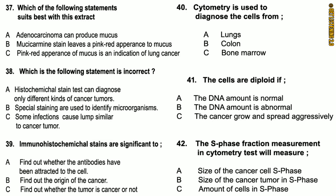Histochemical stain tests use various chemical dyes that are attracted to certain substances in some types of cancer cells. For instance, the mucicarmine stain is attracted to mucus. Droplets of mucus inside a cell exposed to this stain will look pink-red under a microscope. This stain is useful if the cancer cell is suspected to be an adenocarcinoma in a lung biopsy.